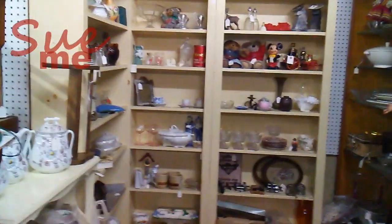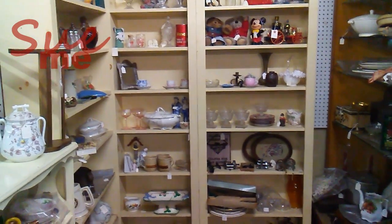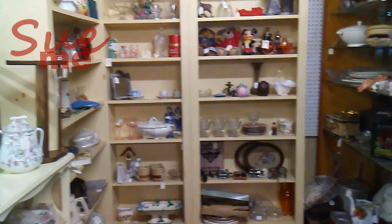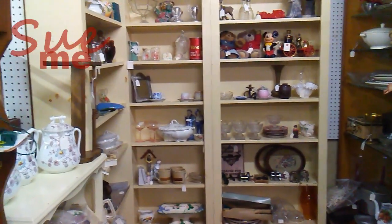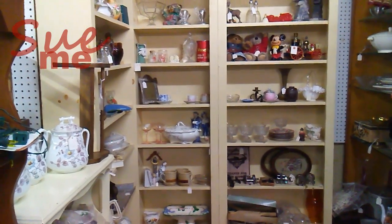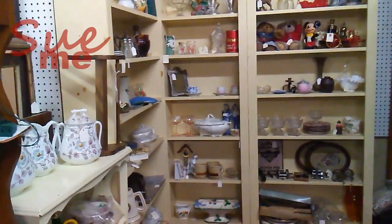So take a look. Okay, remember this booth? Right back there is where I found some beautiful uranium glass goblets. Actually, they were little sherbet cups. Beautiful condition, like sensational price. I don't remember. I think it was like a dollar a piece for them.